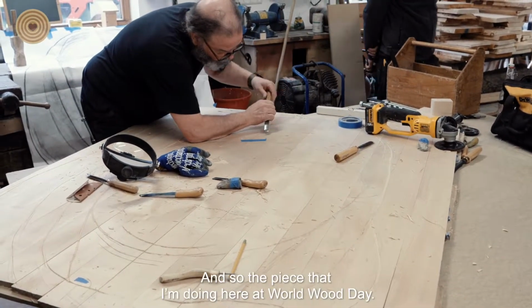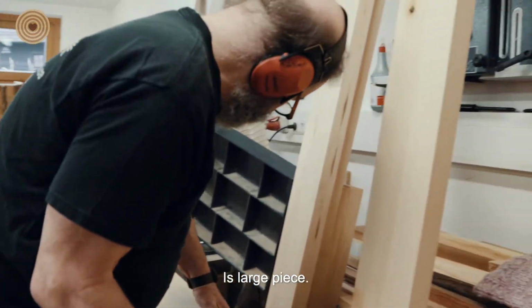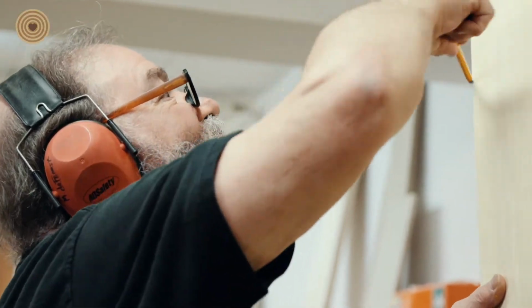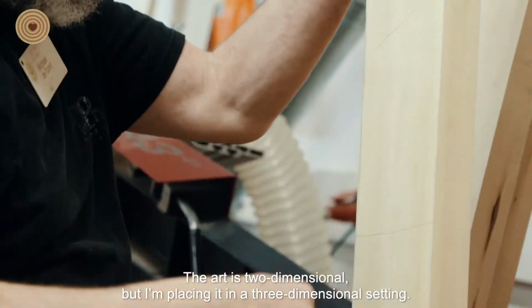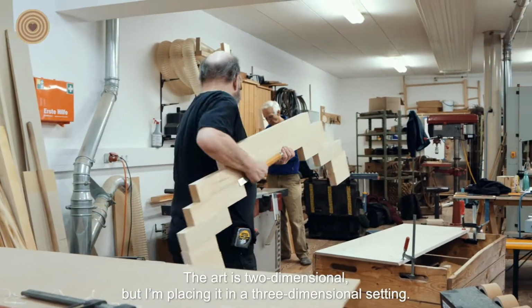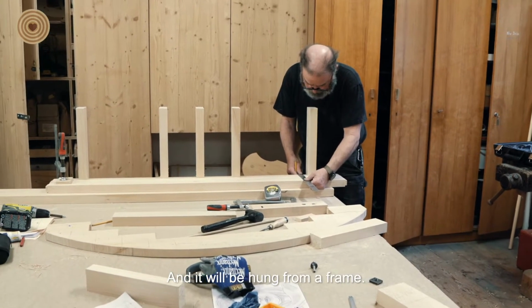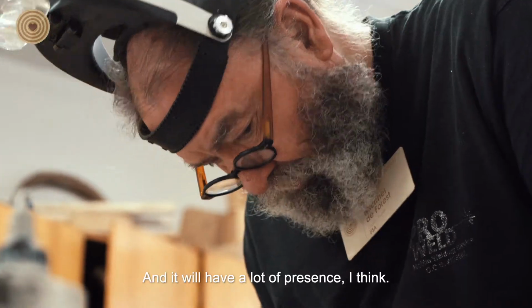And so the piece that I'm doing here at World Wood Day is a large piece. The art is two-dimensional, but I'm placing it in a three-dimensional setting. It'll be hung from a frame and it'll have a lot of presence, I think.